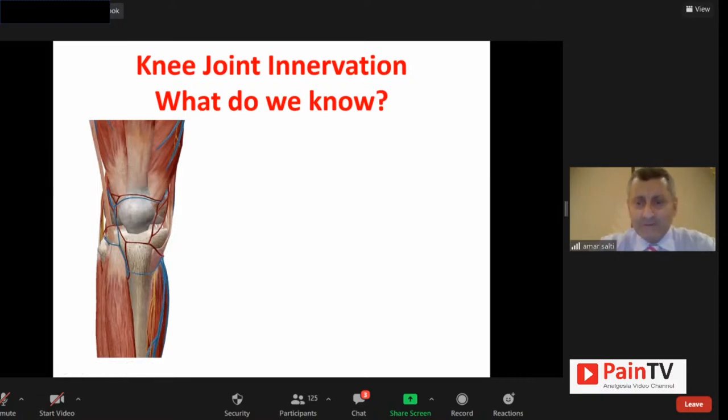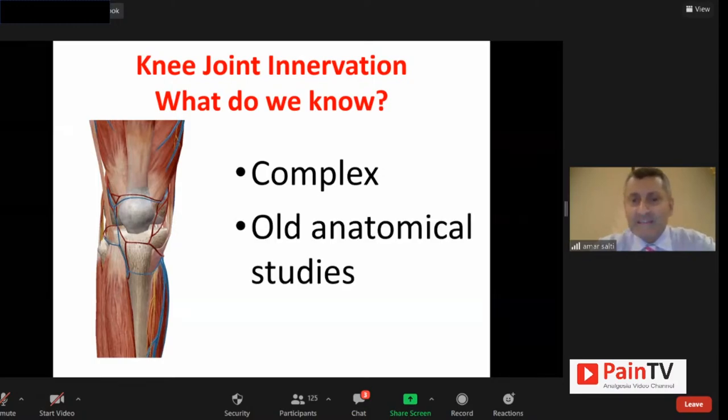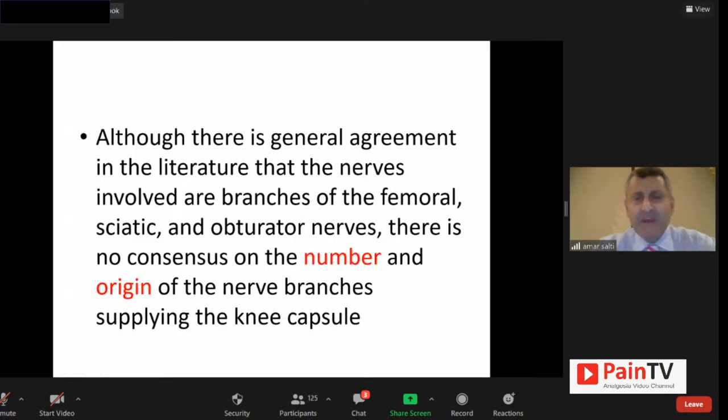So what do we know about it? We know that first it's complex, so we need to understand and learn about it. There are some old anatomical studies showing lots of innervations and images. There's a general agreement in the literature that the femoral, sciatic and obturator nerves are there, but no consensus on the number and origin of the nerves supplying the knee capsule. So this is the complexity. We know there are three nerves bringing the whole supply, but the number and origin are not very easy to find.